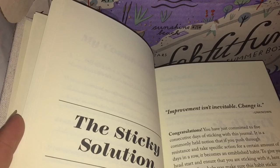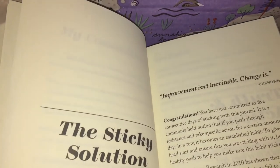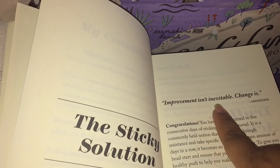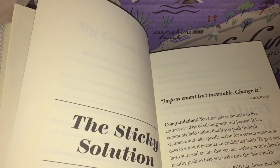Improvement isn't inevitable. So I'm going to read this quote to end the night. Improvement isn't inevitable, change is.